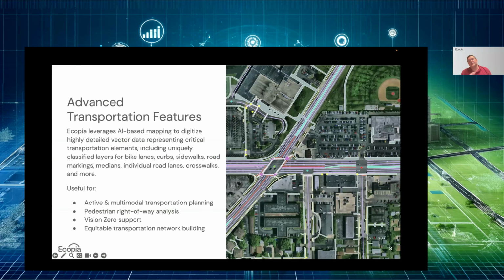And so these are the kind of map features that our team is extracting. What it's allowing people to do is to get started with a lot of their Vision Zero planning, a lot of their Safe Streets for All planning.